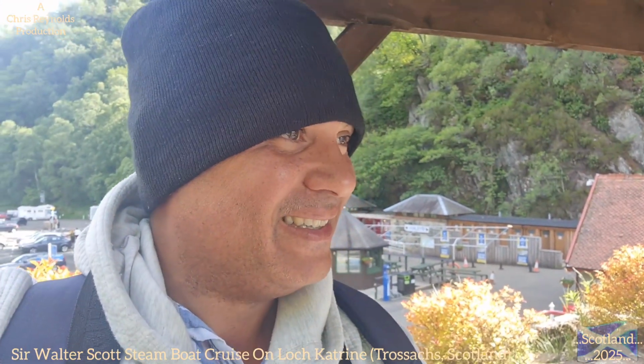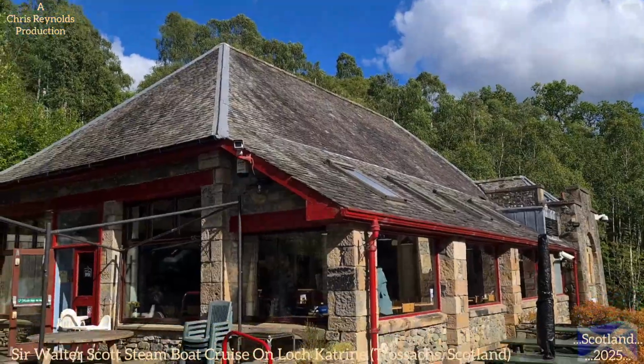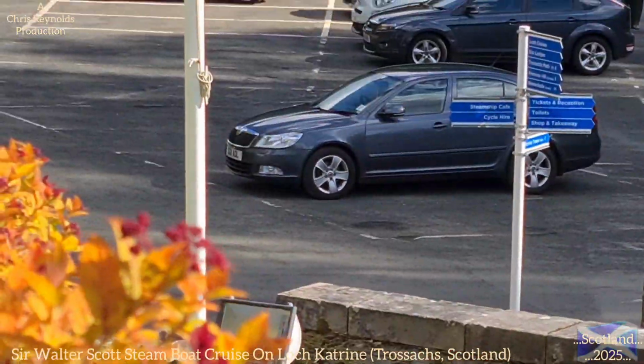So that was good. I got my coffee and toffee cake as well. Nice, great ending to the visit here. It's brilliant. Lovely cruise up the Loch, come back, get a nice coffee and cake. Lovely weather. And then just a little park down there.